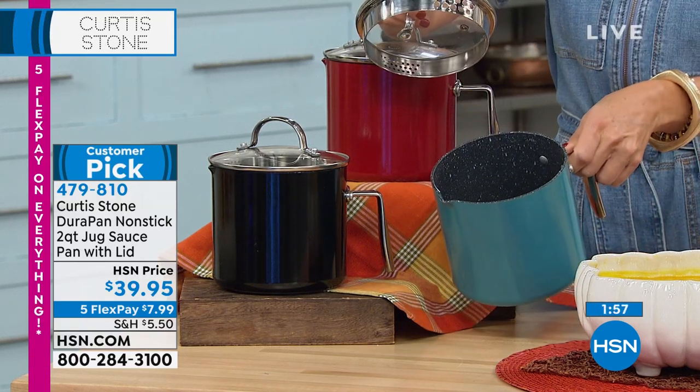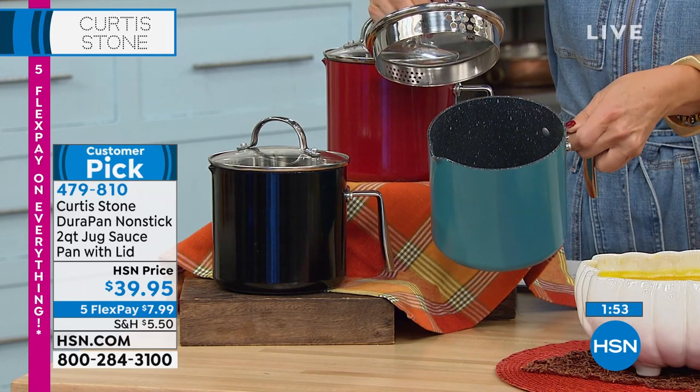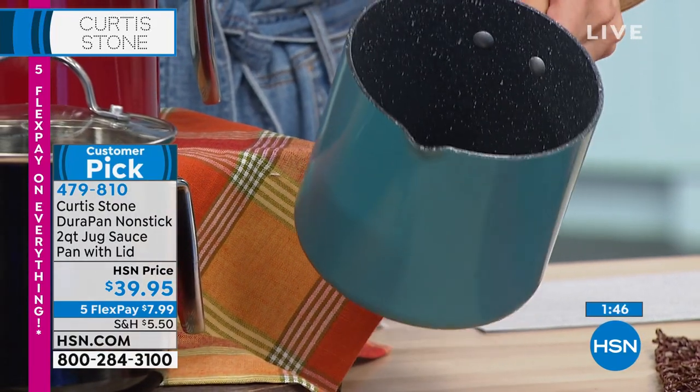It might be your tea in the morning. It might be hot water for your hot cocoa. It might be your oatmeal in the morning. You don't need a saucepan. You just need the little 2-quart jug. Maybe it's your pasta. Maybe it's your gravy.